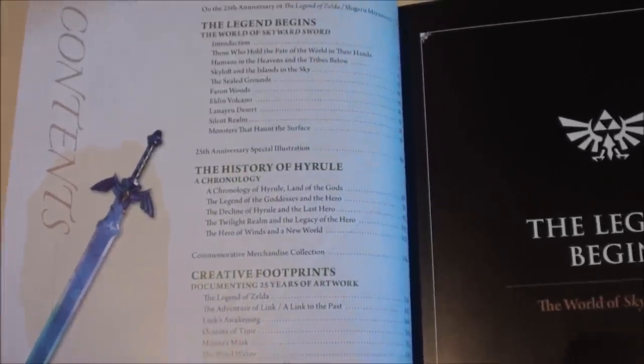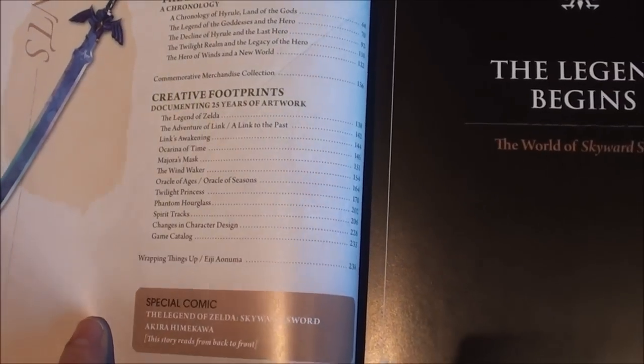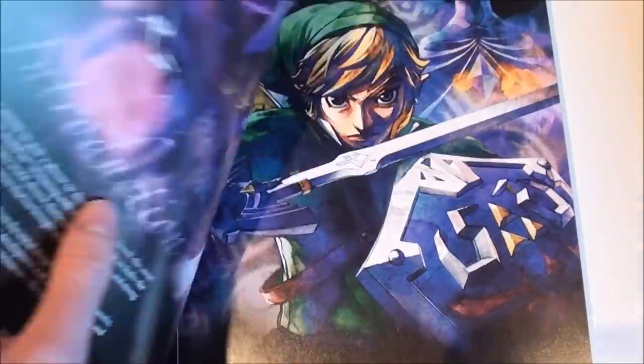So the contents of the book: the legend begins, starts with Skyward Sword, then the history of Hyrule and creative footprints. So first off, the legend begins, the world of Skyward Sword.